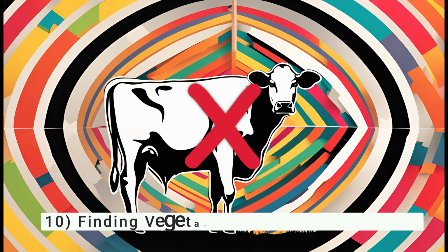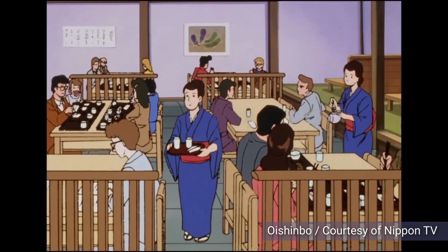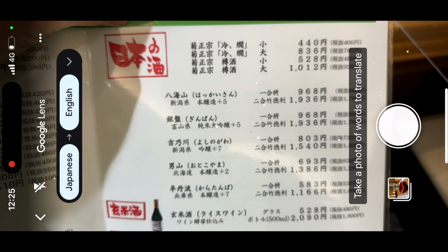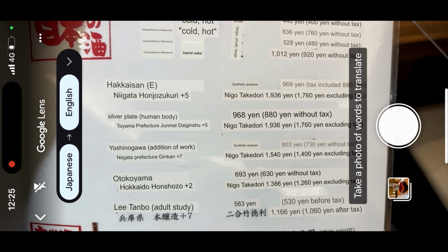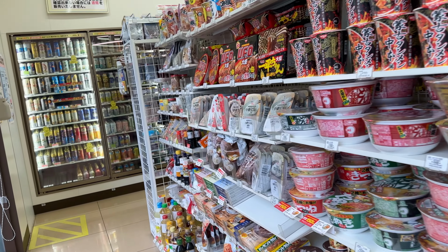If you have vegans or vegetarians with you, you'll need to do more research when deciding on restaurants. One useful tip is to ask your ryokan host or hotel concierge for recommendations. They'll be happy to make bookings for you too. Other than that, Google Translate or a similar app can help lower the language barrier, so whether you're browsing a menu in a restaurant or the aisles in a konbini, technology is your friend.